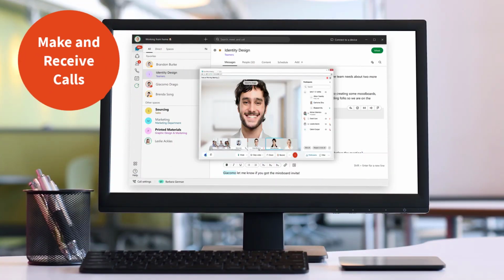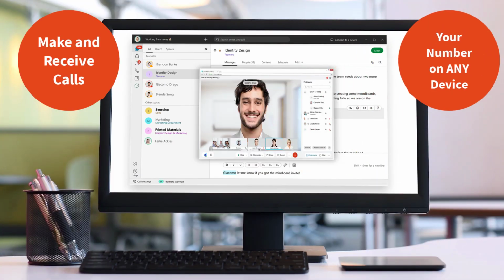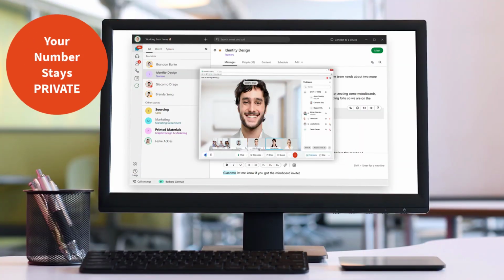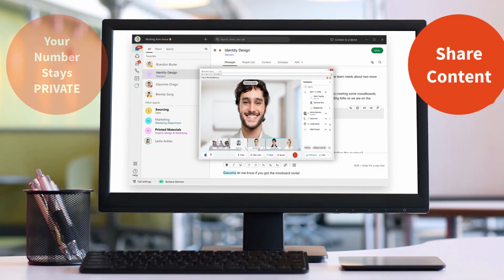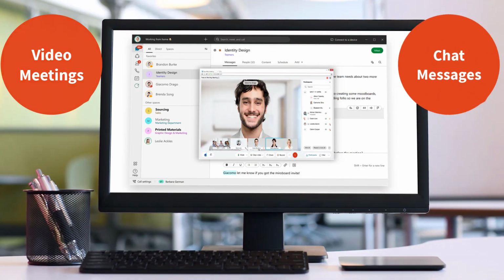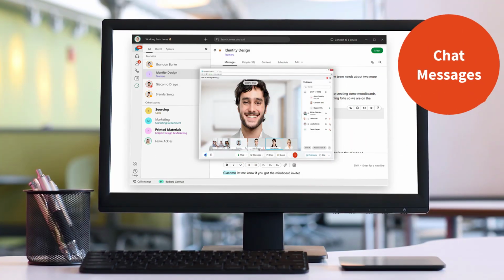Seamlessly make and receive calls. Set your business phone number to ring on any device. Make business calls from your mobile device and keep your personal number private. Share content. Participate in video meetings. And send chat messages from the Webex app.